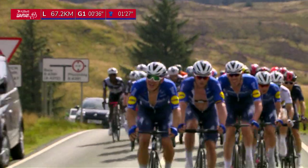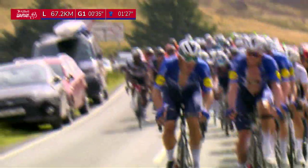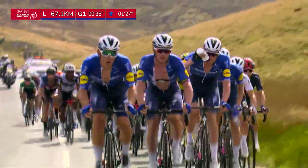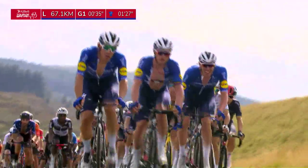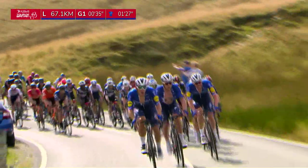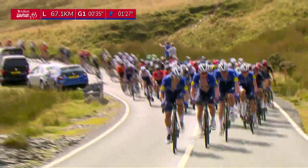So Hayter moving up, and they'll have got the direction. We saw a couple of Jumbo Visma guys at the top. They'll know all this information. They'll have a recon car out the front probably, telling them where the wind's coming from. So he'll be aware of it. He'll be aware that he needs to move up, and with his whole team, they'll be able to just slot in behind him and get comfortable.